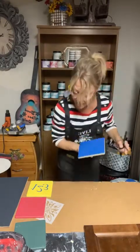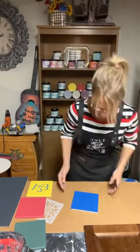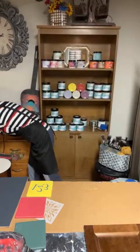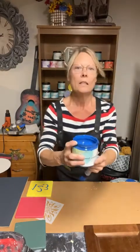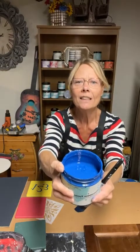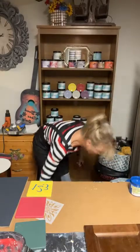mix with, to customize your colors, etc. So I'm gonna put that off to the side somewhere there. So like I said, the colors, this is the Sapphire. Absolutely beautiful, aren't the colors gorgeous? They're so rich and vibrant, and the texture is so nice and creamy. So I really do love this paint.